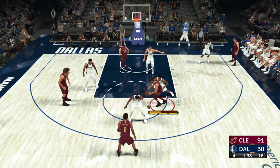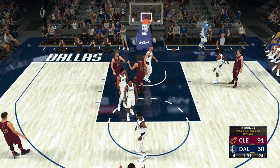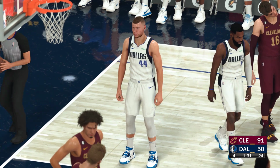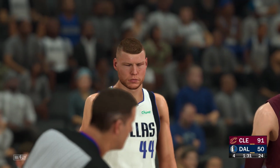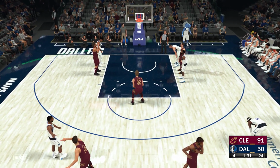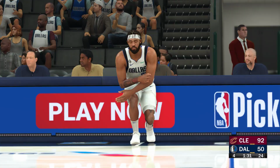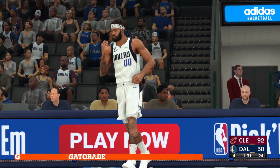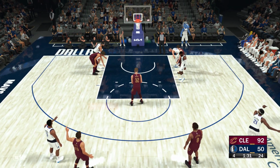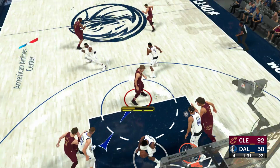Here's Neto. Pass to Wade. And he's going to the line for 2. The official saw contact while he was going up. That's on Davis Bertans. Shooting for Cleveland, Dean Wade. 2 shots. First one falls for him. McGee, he's checked in for Silva. He does not get the second one.